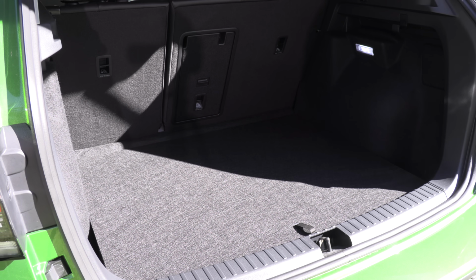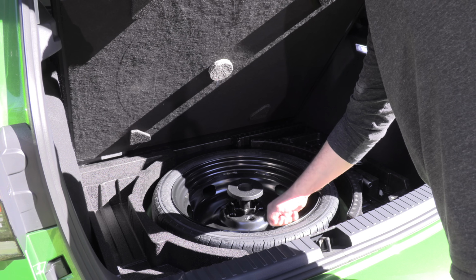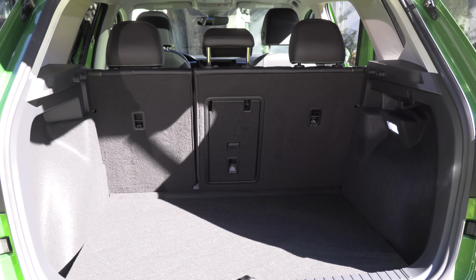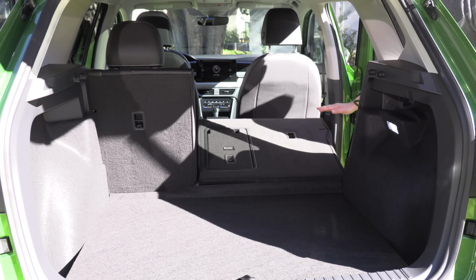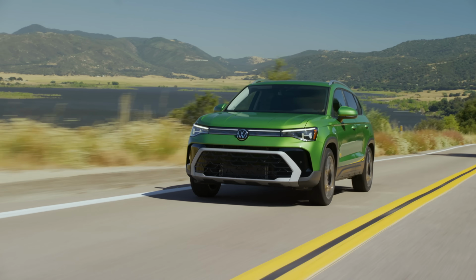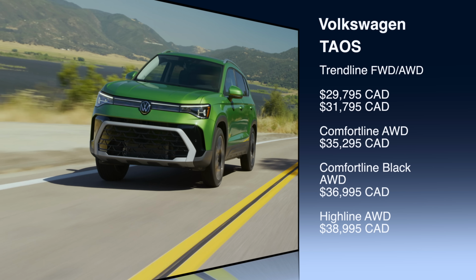No power liftgate, as we mentioned. When you open this up, it's got a useful cargo space underneath. That's where you see standard equipment, standard temporary spare tire. Cargo space behind the second row at 24.9 cubic feet, and overall cargo space at 60.2 cubic feet is larger than the Crosstrek. All right, the fuel economy is important for people buying in this class, and more in our vital stats. Let's start with pricing. We'll do Canada first and then move on to the US.